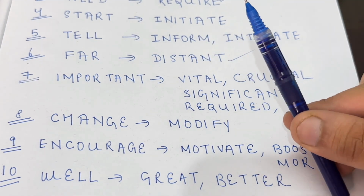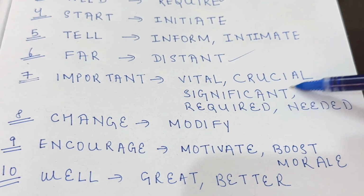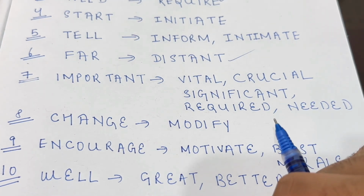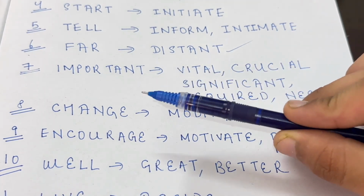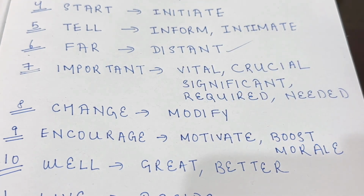This pen is very important for me. This pen is very crucial for me. This pen is very significant for me. So all these words can be used in spite of important, but you should check the suitability of the word also. Then change, you can replace it with modify. You should change your way of speaking, you should modify your way of speaking.